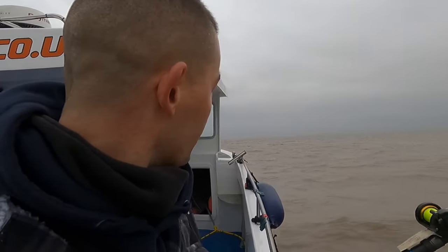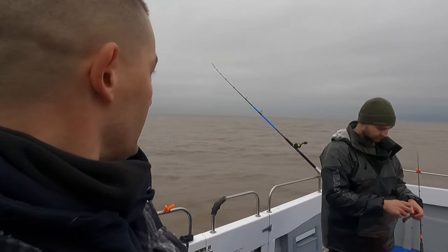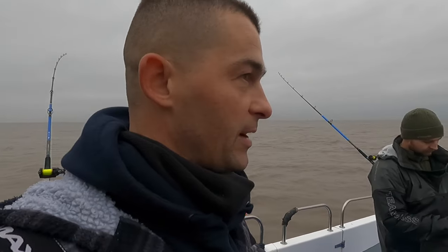The weather's taking a little bit of a turn. You see, it's got an awful lot darker. The tide's just picking up now. I'm fishing away. The uptiders are just nailing it. We're getting probably two or three bites to every one that we're getting from the downtiders.